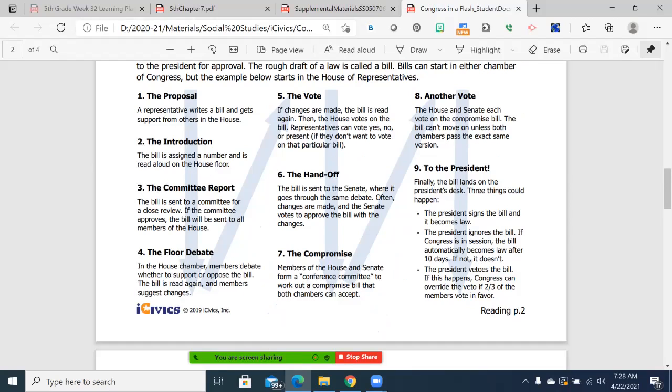If the committee approves, the bill will be sent to all members. Then there's floor debate, which means we discuss it and see about adding or subtracting things from it. It's then voted on. After that, it's sent to the Senate, where it goes through the same debate. Quite often, the Senate will change a few things, so then you have to compromise to see which things between the Senate and House to keep to make it work. And then they both vote on the compromise bill, because you have to approve the exact same version.